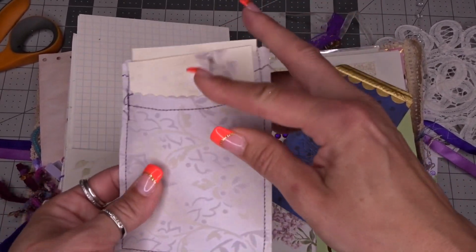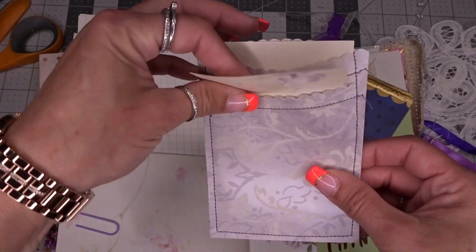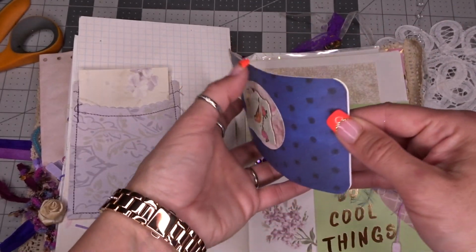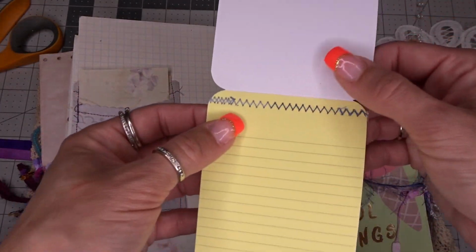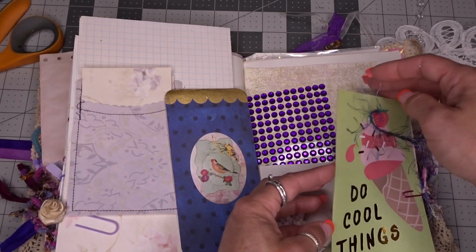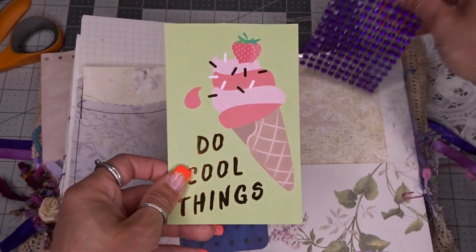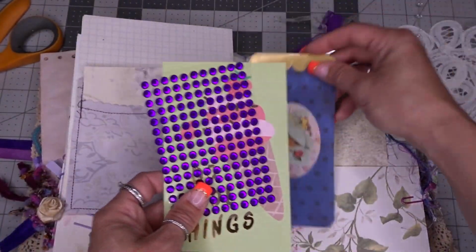This is wallpaper. I love the way this feels. It's just really nice. Wallpaper upon wallpaper. And here's a cute little, oh, look at that. It's a little pad she made. She stitched it up. She made me a little pad and put this sticker on. She included another card here with the ice cream. More gems, more wallpaper. There is so much stuff in this book.